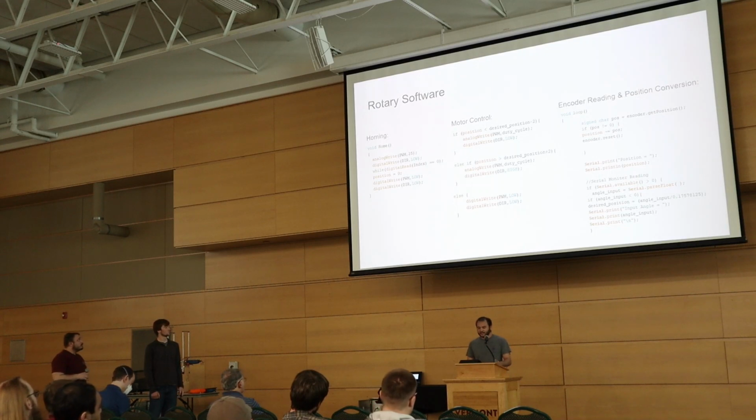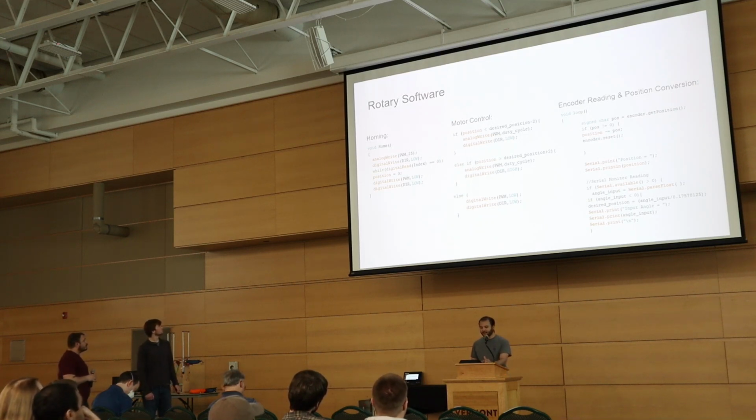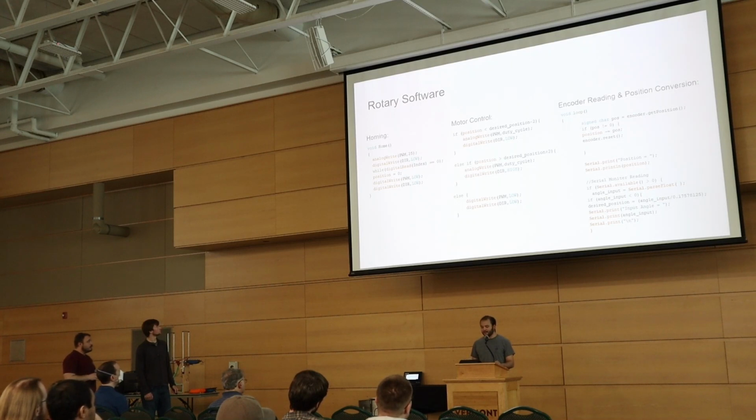So these are a few snippets from my code. All the way to the left is the home code. So I implemented a different value for pulse width modulation. I did 10%, so the motors will activate in the clockwise direction at 10% RPM, and it will run until that index pin is triggered, then stopping the motors.